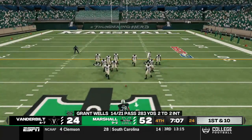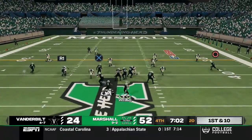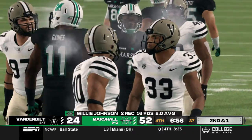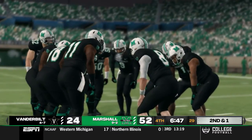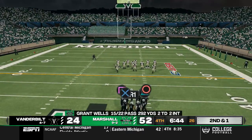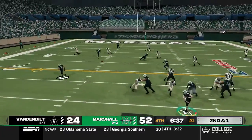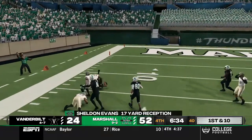First and 10. Ball on the 41-yard line. And they make the stop around the 32-yard line. Number 12. That brings up second and nine. Throws complete. He's got space to work. He's at the 20. He's tackled around the 16-yard line.